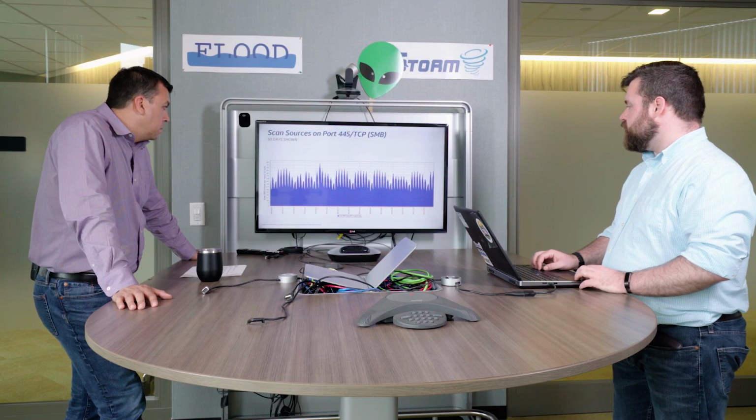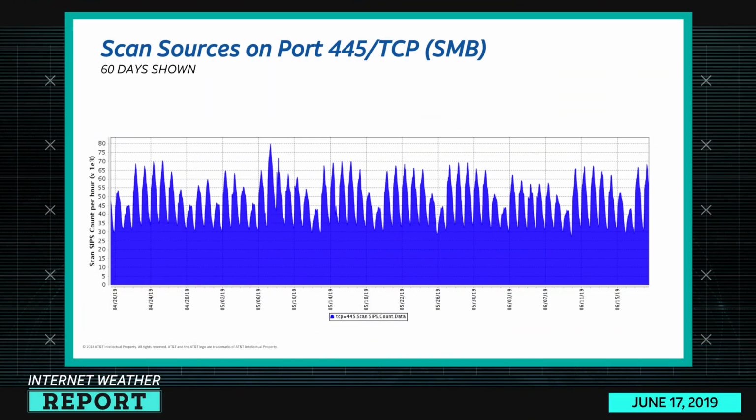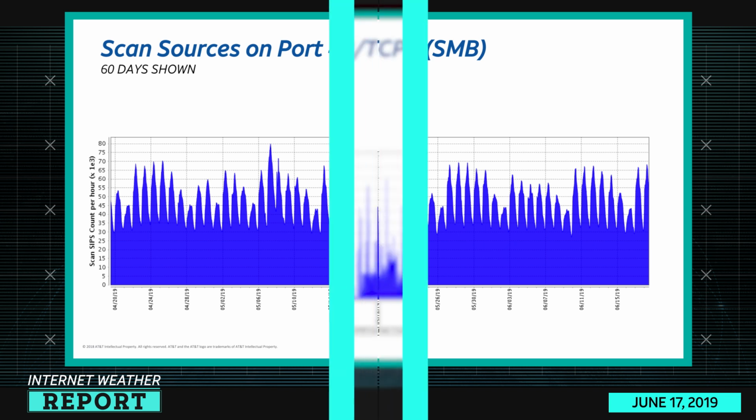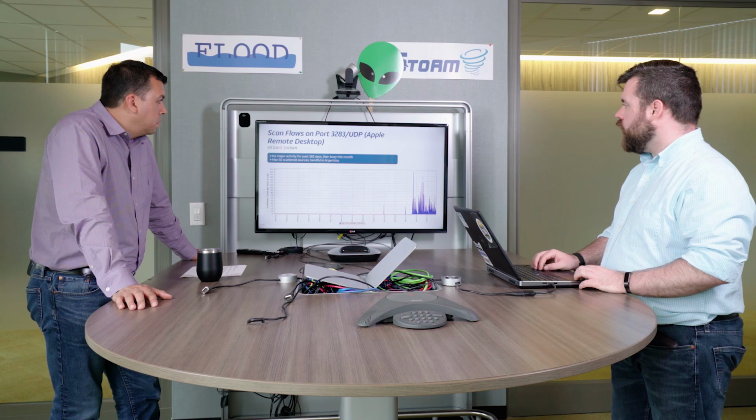So 445, you're pretty used to seeing this graph. It hasn't really gone too far in the last couple of days, but since it's at the top of the list, I figured we'd take a look at it again. 5038 is that Asterisk AMI. And you can see there's significant scanning there. There's not that many sources overall, but the scan flows are pretty consistent. And Asterisk is a PBX, private branch exchange. Basically, it's a software phone system that you can use to make either telephone calls within an office or out of that office. So people will try and scan for those to commit some amount of phone fraud.